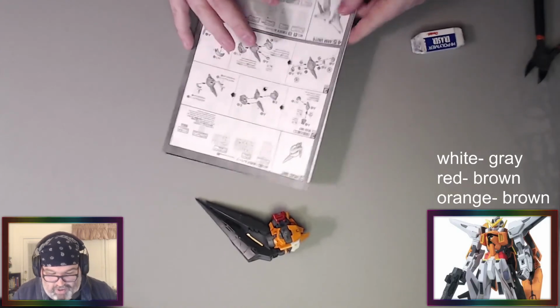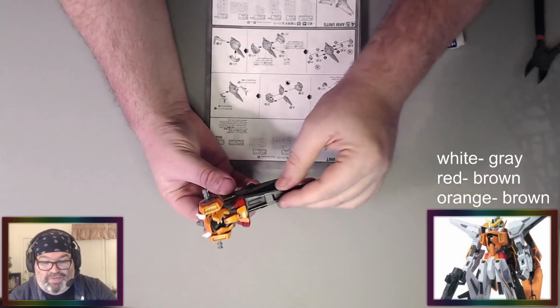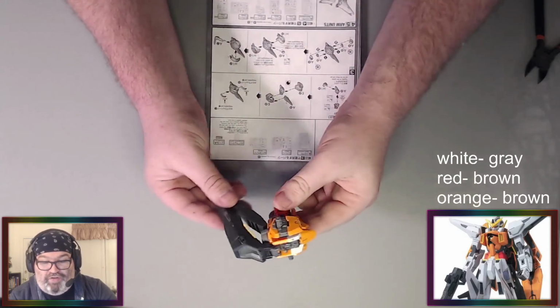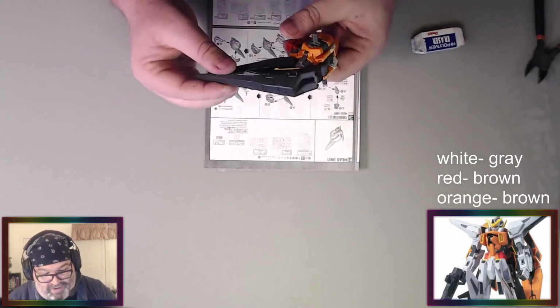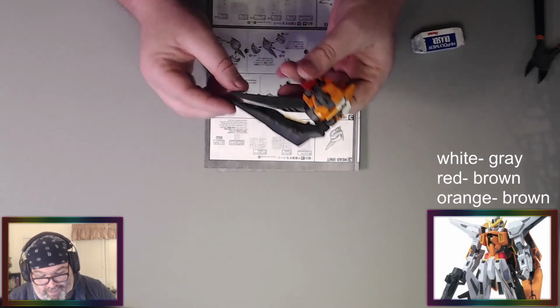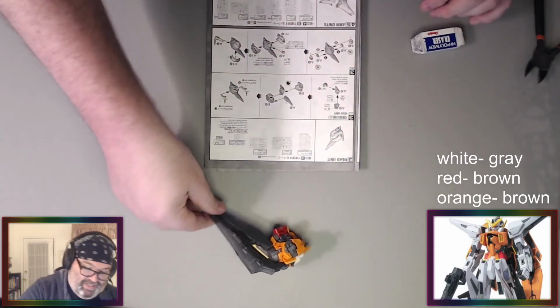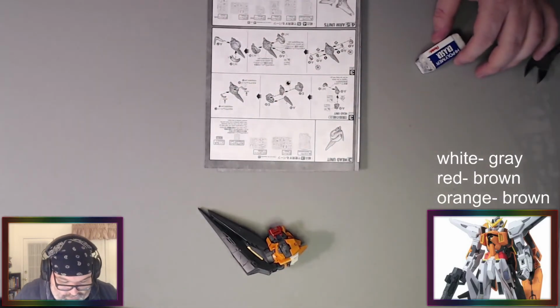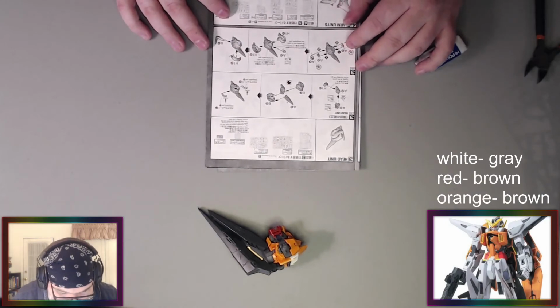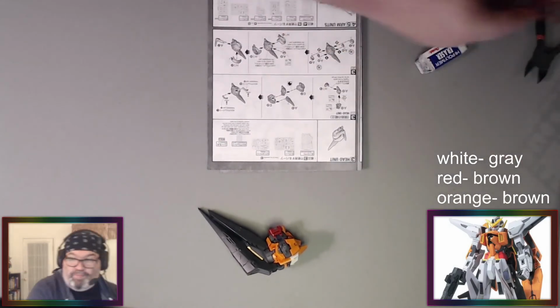Yes, we can now finally move on to the head. This was almost the entire stream today, doing almost all of the chest. That's how big this master grade is. That is what we focused on. We can now officially move on to more of this kit. We can start working on the head. And of course, we got a lot of stickers too. All right. So Horimiya, lovely show.